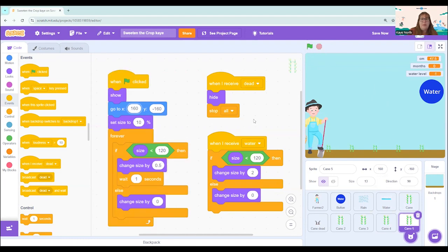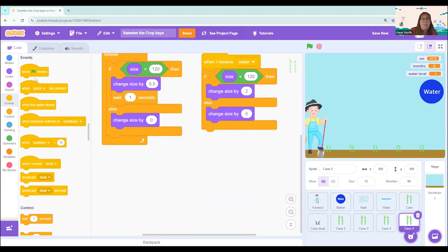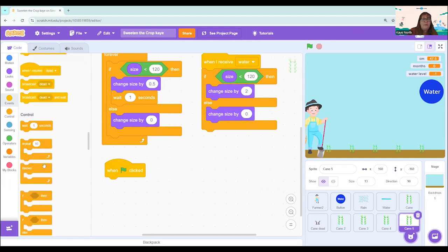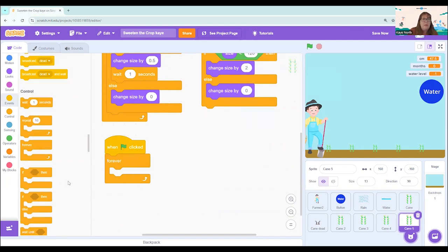Last little bit that we're going to add onto our cane is what to do when it reaches its full potential height. So one more, when the green flag is clicked, you can add this to any of the cane sprites. It doesn't matter which one. We're going to drop in a forever control. We want the program to be testing for this all the time to make sure it's there. Then drag across an if-then block.